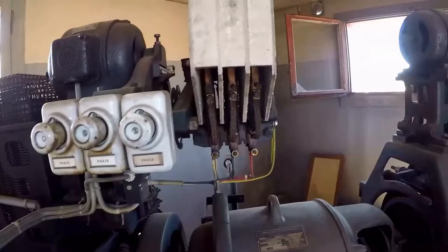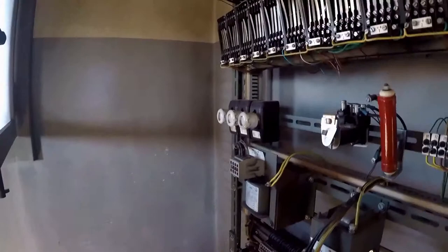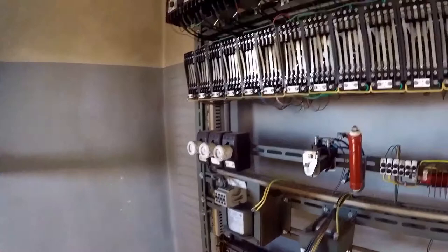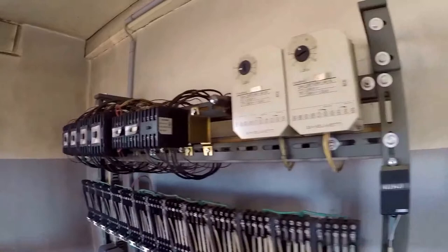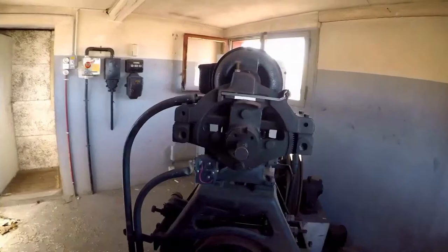I wonder what this is. Oh, this is the lift. This is the elevator, I think. Yes, it is, certainly. Some old relays. Yeah, it's pretty nice. So we saw this elevator motor thing. And we're gonna continue now for real.